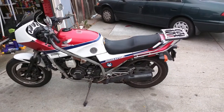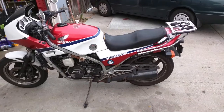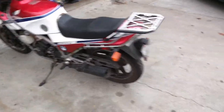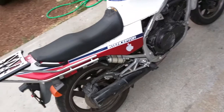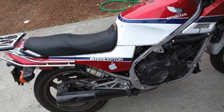This is a 1985 Honda VF700F Interceptor motorcycle. It is the 700cc variant of the fastest production motorcycle made in 1985, which is to say, it's the little brother, so to speak. Not the fastest, but it's pretty good. It gets about probably 50-ish horsepower these days.